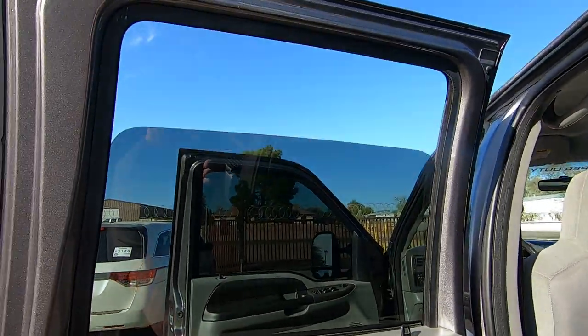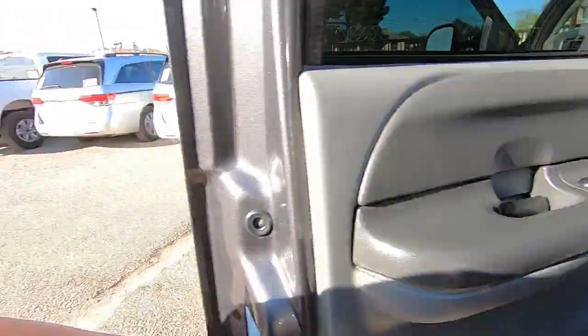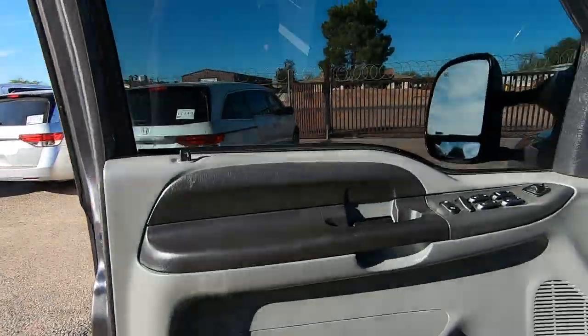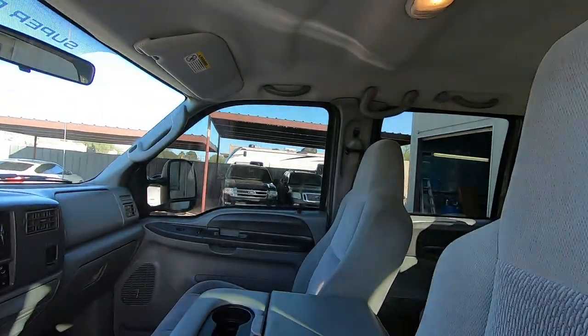Plus, we're not trying to make as much money as we can. We don't have enough room to store cars forever. As you can see, we're starting to back them up here in the middle. We're packed. So that encourages my brother to sell them even cheaper than we normally do.